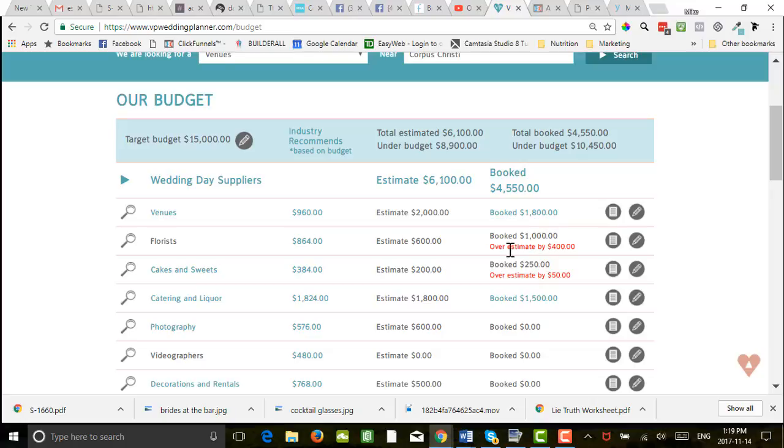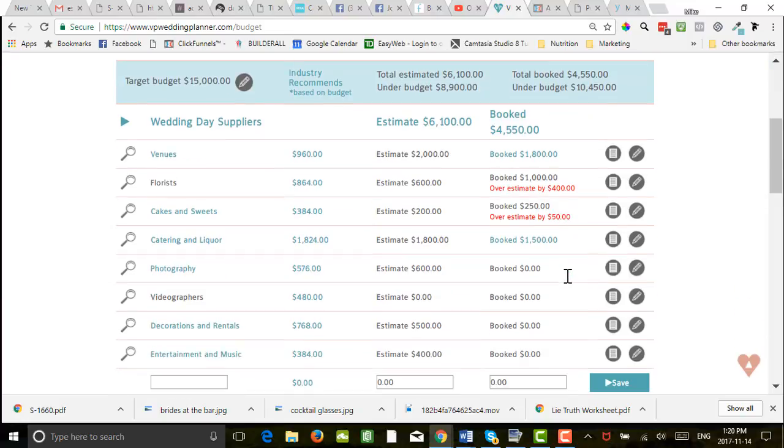And you can see here, now it's in red that I went $400 over my estimated budget on the flowers. Same thing happened with cakes and sweets. The industry recommended $384. I wanted to do it for $200. We ended up doing it for $250, and so we were over budget by $50 there. So you can see where you've gone over. All right, and then here again, catering and liquor was supposed to be $1,800, so I estimated $1,800, but then I ended up booking it for $1,500, so I saved $300 there. So that's really all that is.